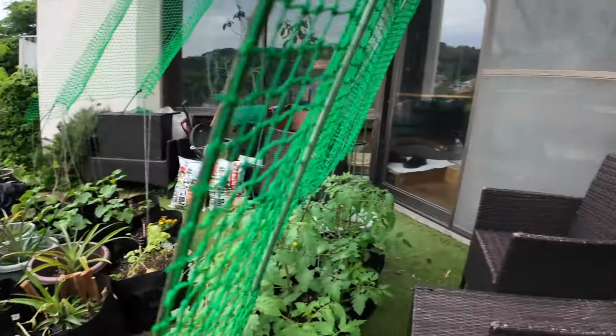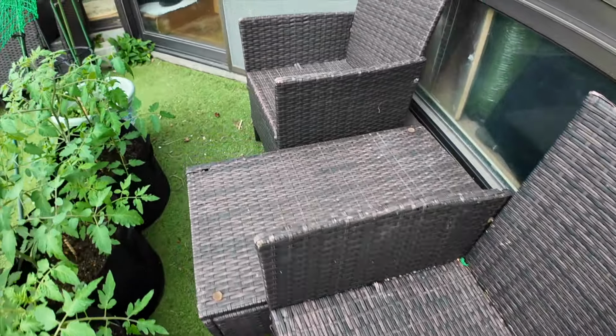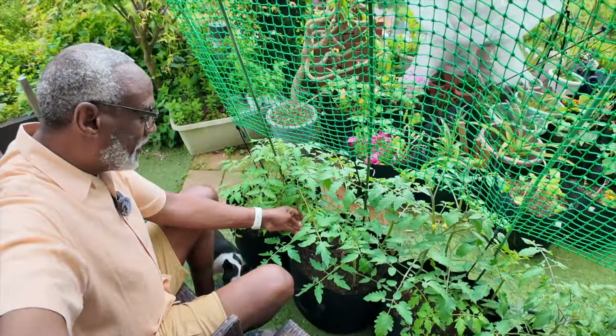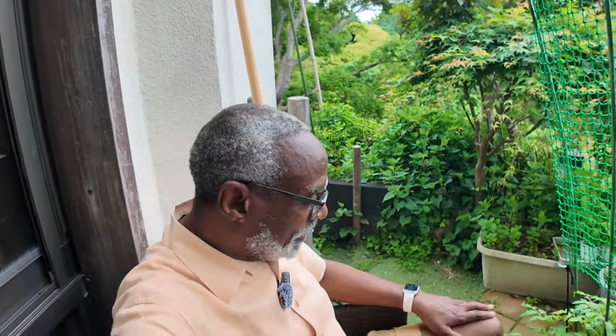Oh, yeah, I created this little seating space here. So I can actually come in and sit down. I can do my pruning and whatnot here and be shaded eventually from the sun, the morning sun.